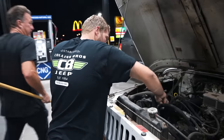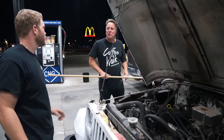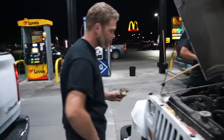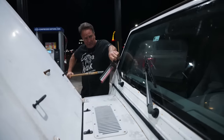It's got some pretty tall gears in it. Really? Yeah, what was the fastest we were going? 70 maybe? It's got some 410s or something? I don't know what it's got. I don't think it's got 410s, but I bet it's got 354s. Or 373s.